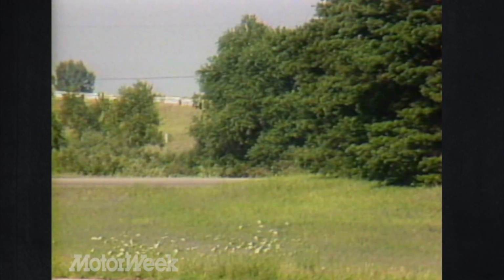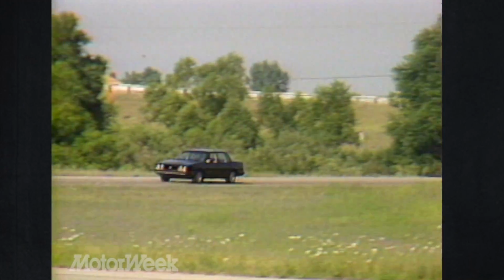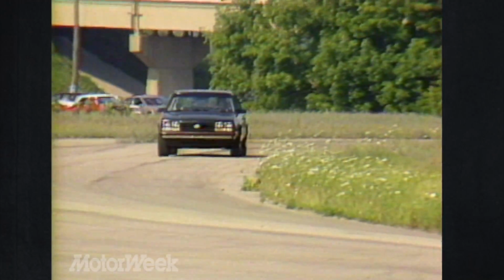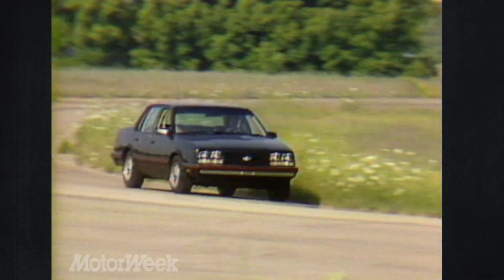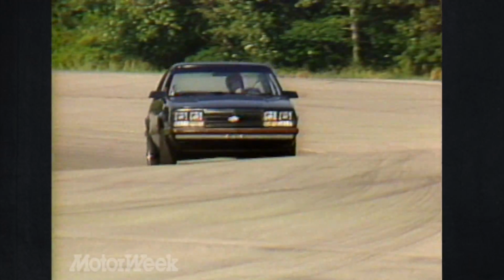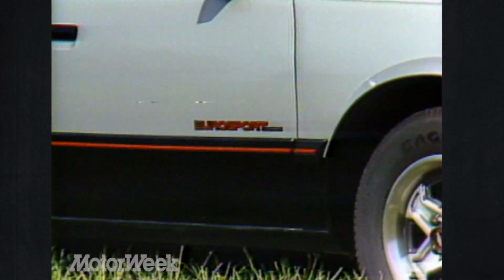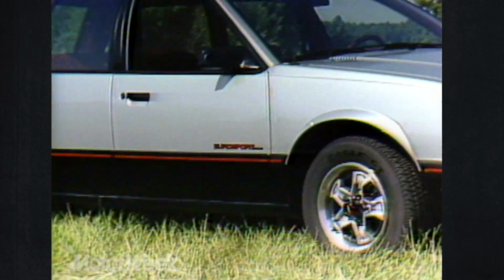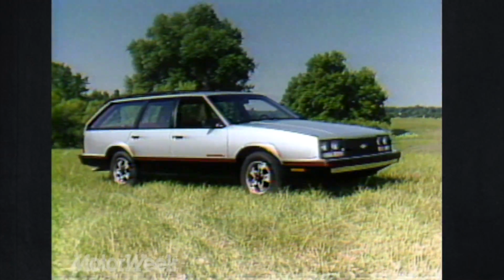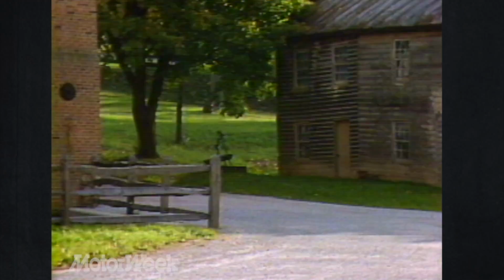At its unveiling at GM's Milford Proving Grounds last summer, Chevrolet definitely let it be known that the Eurosport was their formula for an affordable, fun-to-drive A-body. And that includes not only a four-door sedan, but a two-door coupe and this very racy-looking Eurosport station wagon.